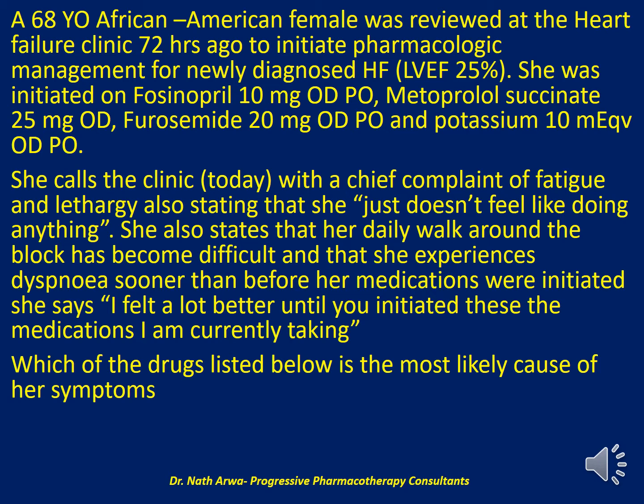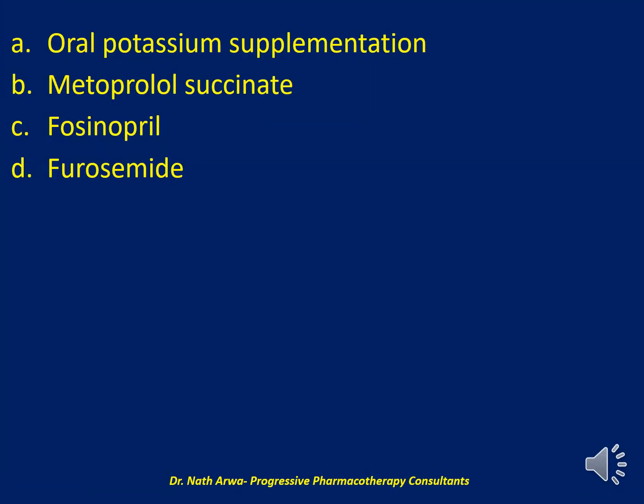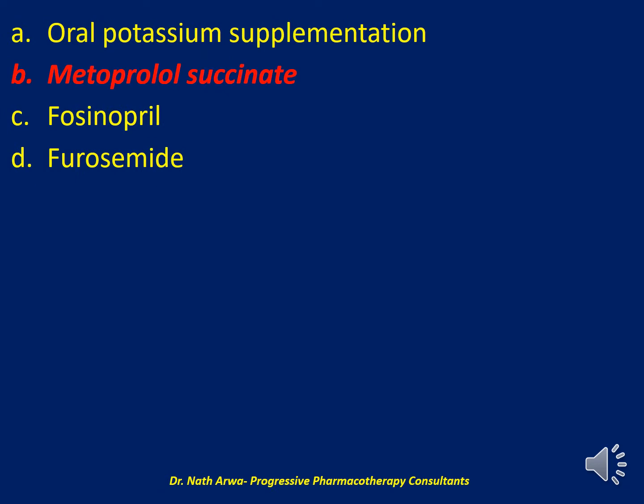She's angry with you. So my question to you is, which of the drugs listed below is the most likely cause, rather, of the symptoms she is talking about? I'll give you 10 seconds to choose whether it is oral potassium supplementation, or metoprolol succinate, or fosinopril, or furosemide. So in my opinion, the correct answer is B.